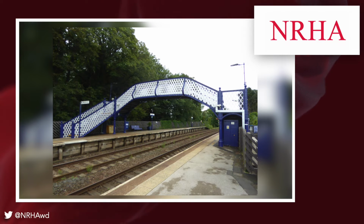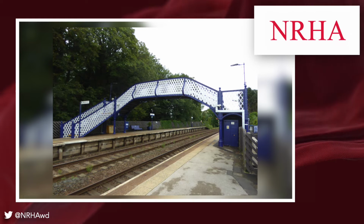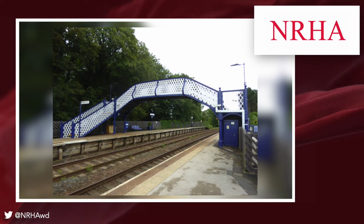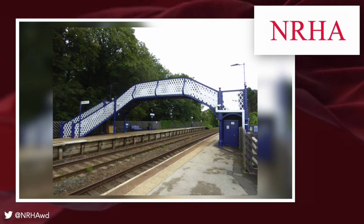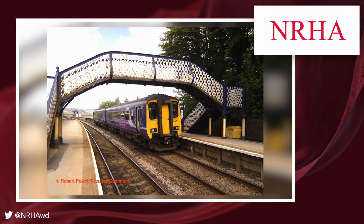The second shortlisted entry was made by Network Rail for the restoration of the footbridge at Arnside on the Carnforth to Barrow line. The footbridge is an excellent example of a single square-sided steel lattice girder footbridge with a haunched span and cast iron columns. It was originally erected by the Furness Railway in about 1910.